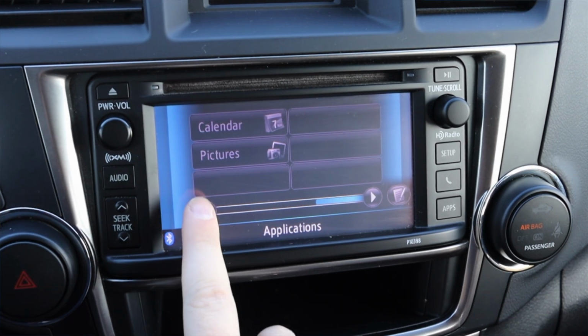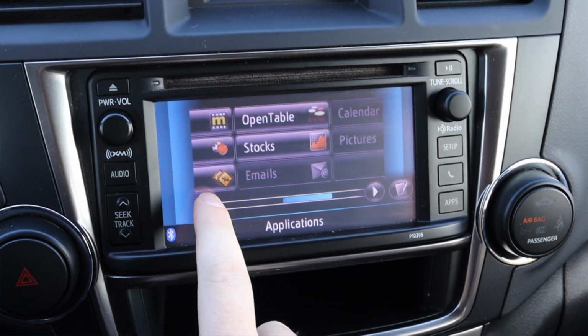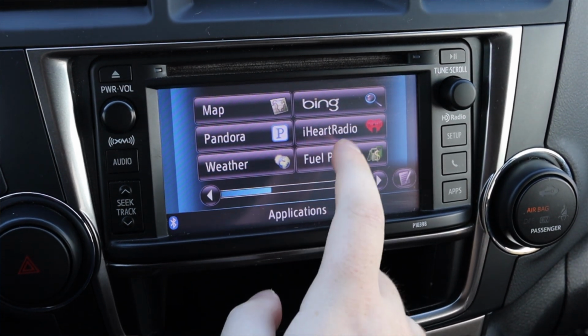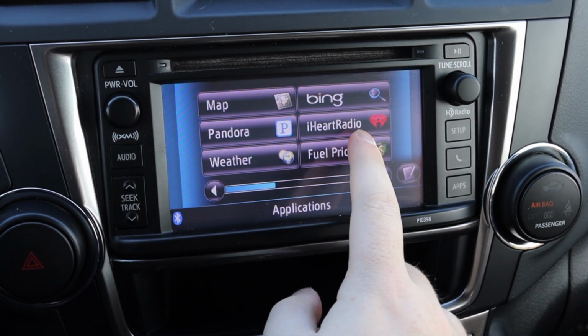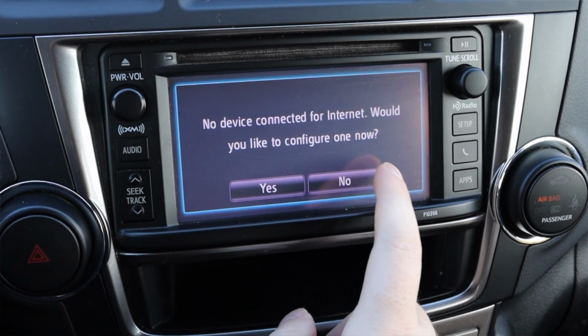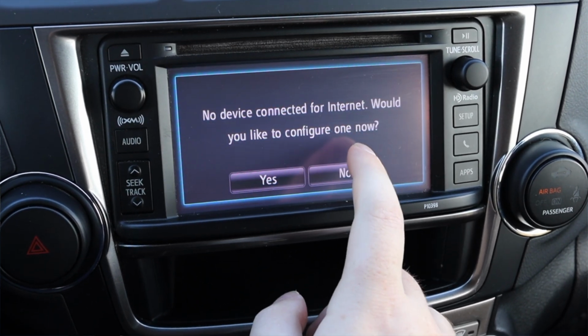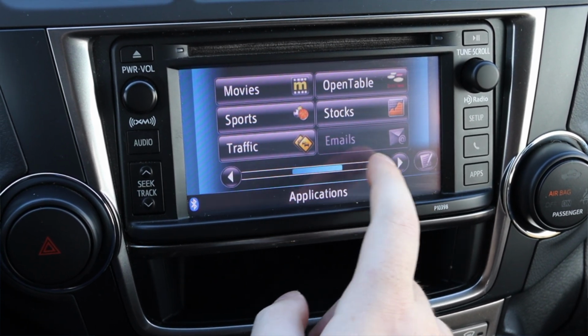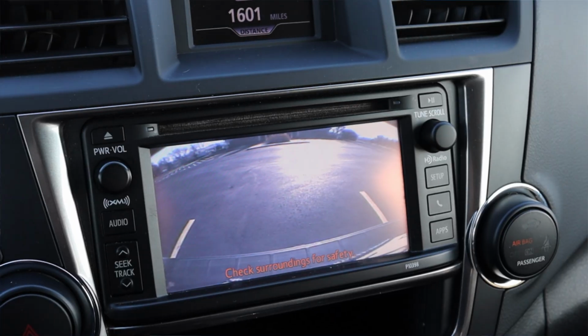Speaking of screens, I have another screen here in the center. This is the infotainment system. Now, this is going to be a big difference between the SE and the upper trim of the Limited. The Limited would have gotten a bigger screen, bigger, nicer infotainment system. But I just have this, which does in fact have navigation. It's touchscreen, and to my surprise, it actually has a backup camera.